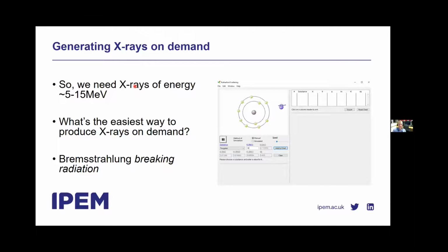The easiest way to produce X-rays on demand is through a process known as Bremsstrahlung, or braking radiation. At this point, I was going to break and do another RadSim demo, but since we can't do that, I encourage you to go and check it out in your own time. The thing about Bremsstrahlung is the fast-moving electrons interact with the Coulomb field of the nuclei of the target material. And if the target is high enough atomic number, the electrons will decelerate rapidly. And as they decelerate in that Coulomb field, they kick off their excess energy in the form of X-rays. And that's the process that we use to generate X-rays in the hospital.